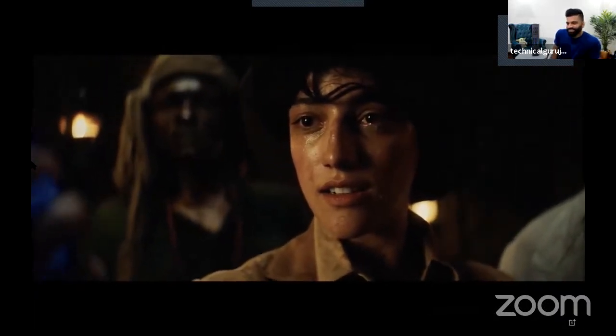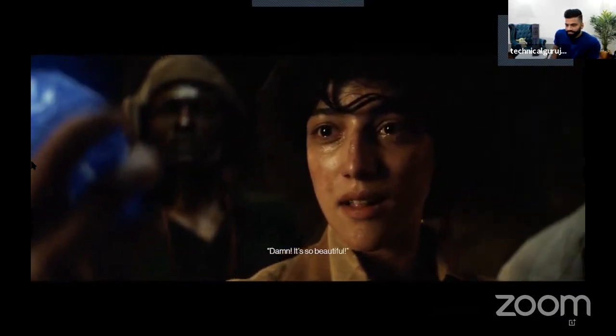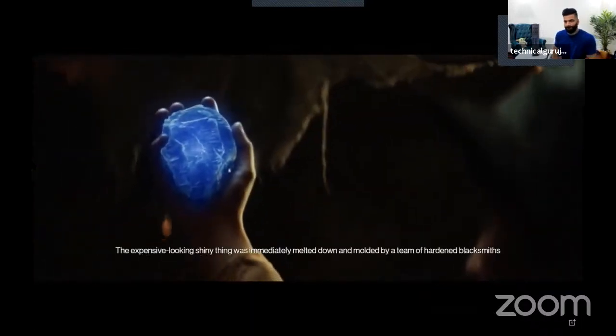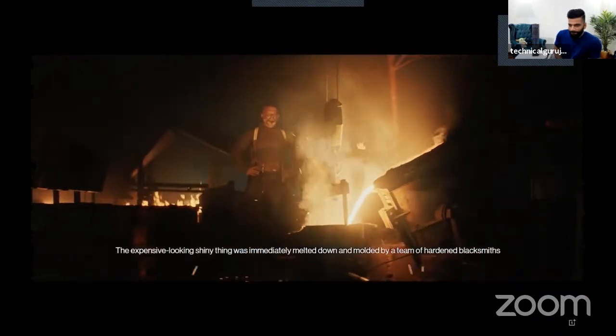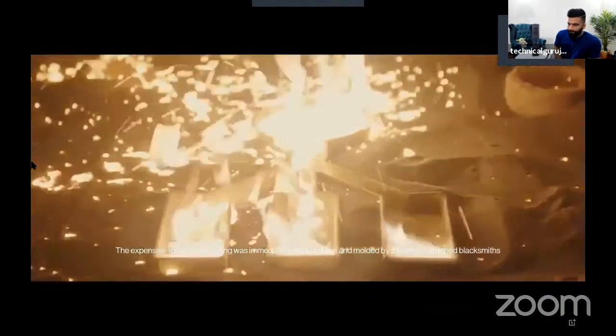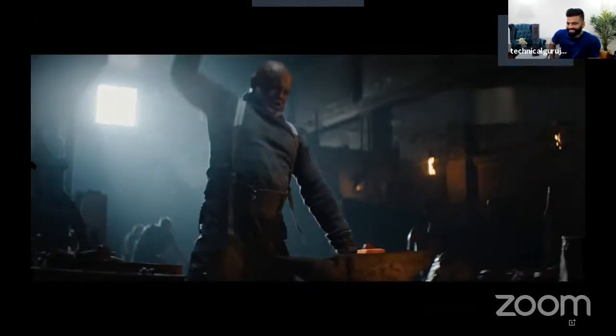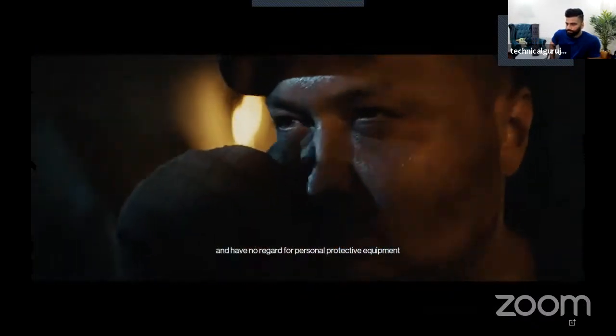That expensive-looking shiny thing was immediately melted down and molded by a team of hardened blacksmiths. Lord of the Rings is showing, Lord of the Rings, I think. The kind that have been doing it for a long time and have no regard for personal protective equipment.